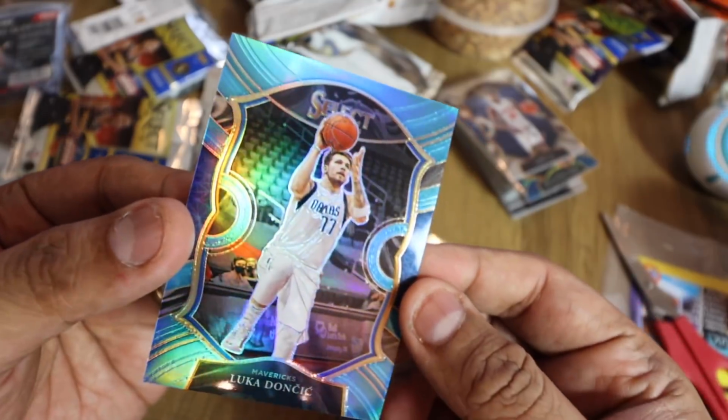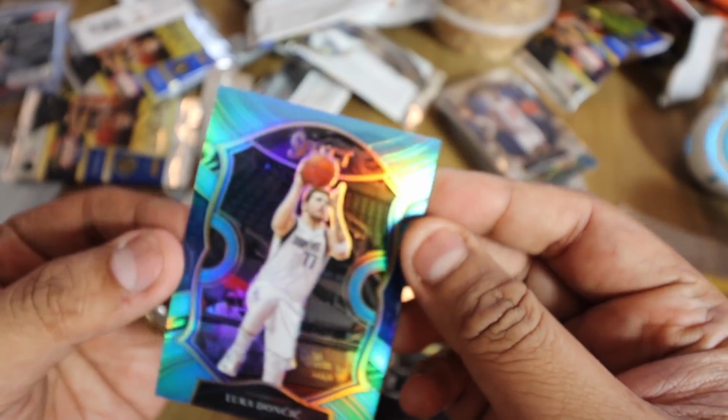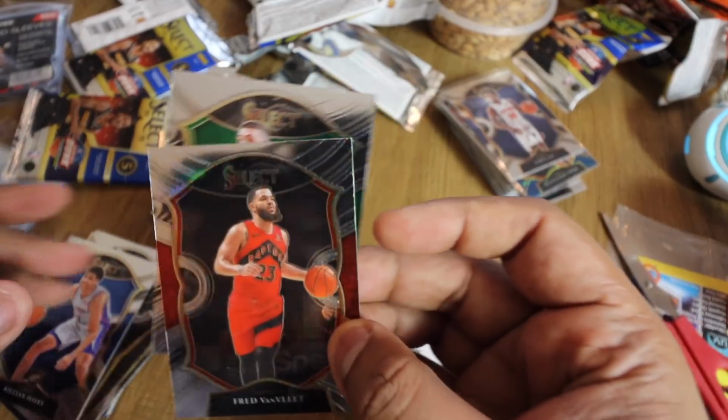Yun! Finally, something nice. Numbered ba siya? 243 out of 299. I'll take it. And ayan, PC ko to. Malayo pa rin tayo, but at least there's progress.